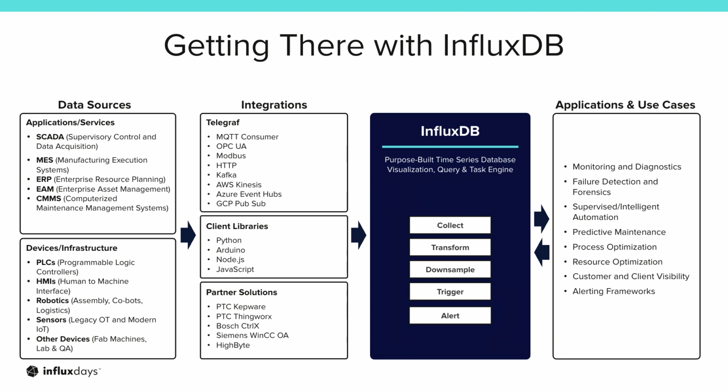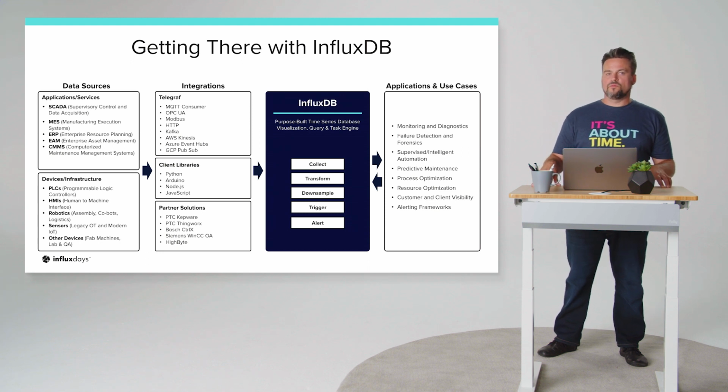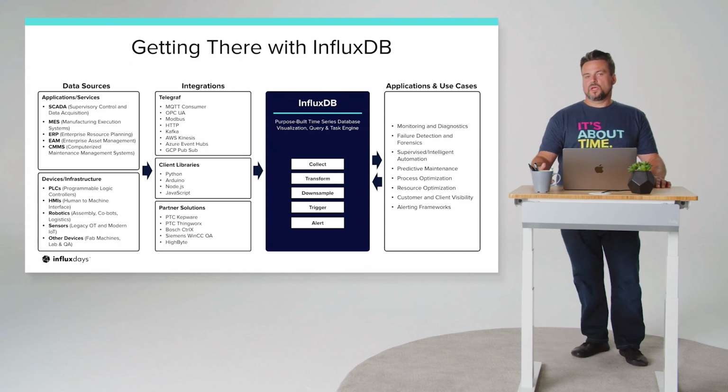Now, those devices and infrastructure you can also connect directly to. Whether it's your PLCs or your human-machine interfaces, or, a lot of times we're seeing with modern robotics, these are talking more IT-like than OT-like. And you can use Telegraf and other capabilities within the InfluxDB ecosystem to communicate directly with those robots to get the values that they're using to do the processes that they're running.